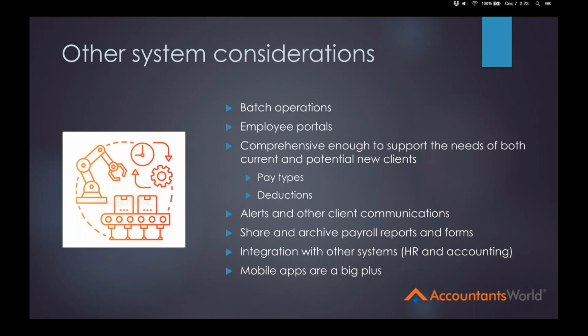The ability to share and archive payroll reports and forms. You generate payroll reports every time you process payrolls. And then there are quarterly reports and payroll forms. At year end, you create W-2s, 1099, 941, and other sets of payroll reports. So how do you get all these documents to your clients in a secure way? Well, client portals are a great solution to that, right? We eliminate email, we eliminate, well, I don't remember receiving this. Can you send it to me by mail? Can you drop it off, right? Client portals, secure access for both you and your clients, that's a great way to solve that problem.